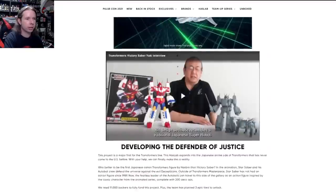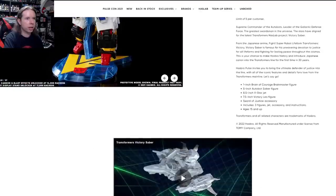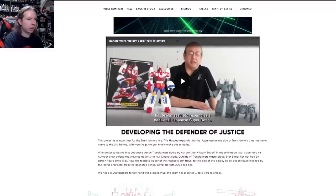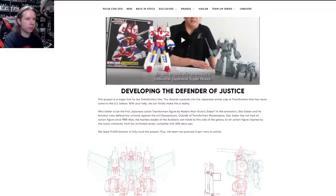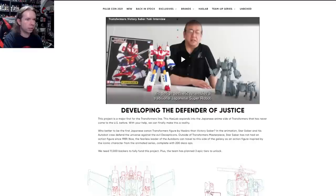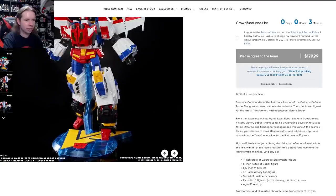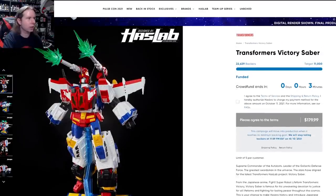Like Hasbro said, and I kind of rage about that when we went into all these descriptors and the language they use, because there have been plenty of Japanese characters that have been released in America. Star Saber has had an action figure since 1989. In fact, he's had more than one, if we're just saying action figure. Japanese anime side Transformers has never come to the U.S. before. No. None of that is right. A lot of that is absolutely wrong.